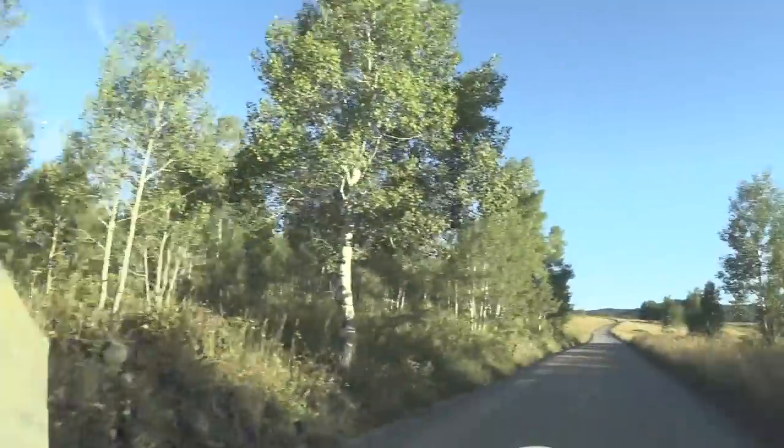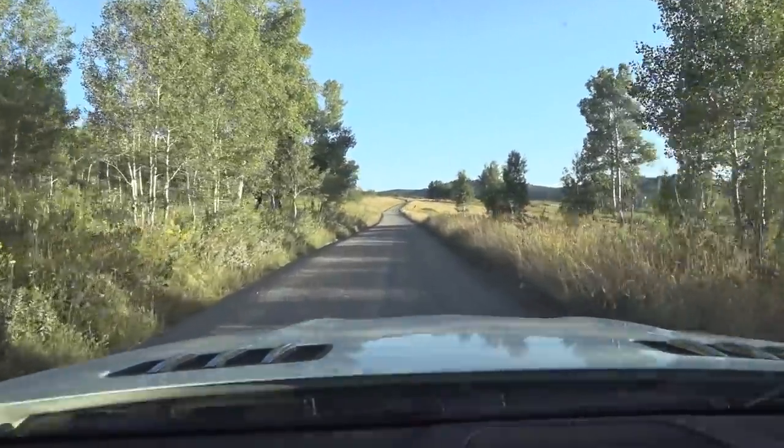Sandhill cranes in the road. I bet they're gonna fly. Oh, here they go.